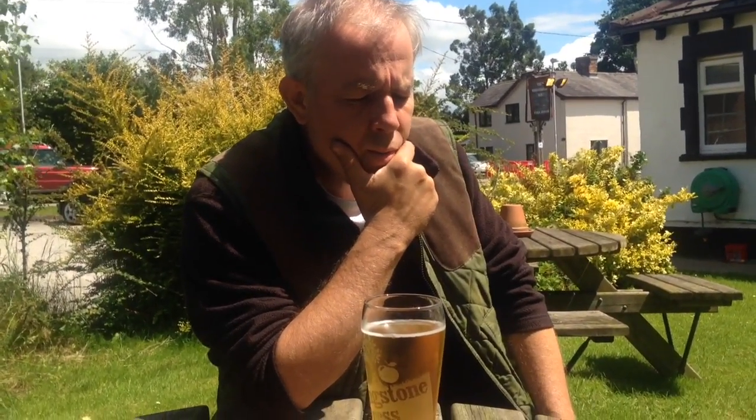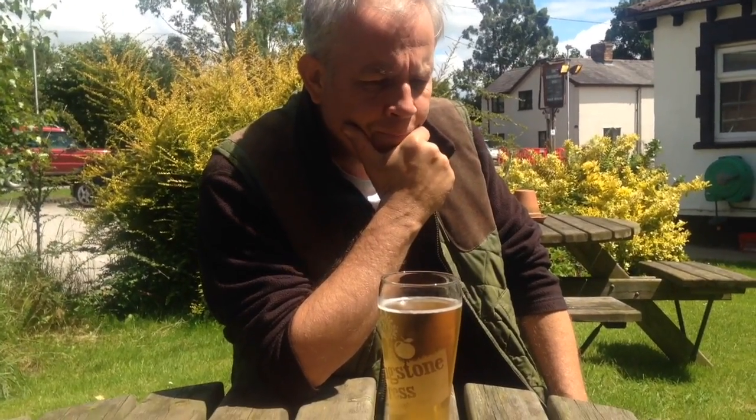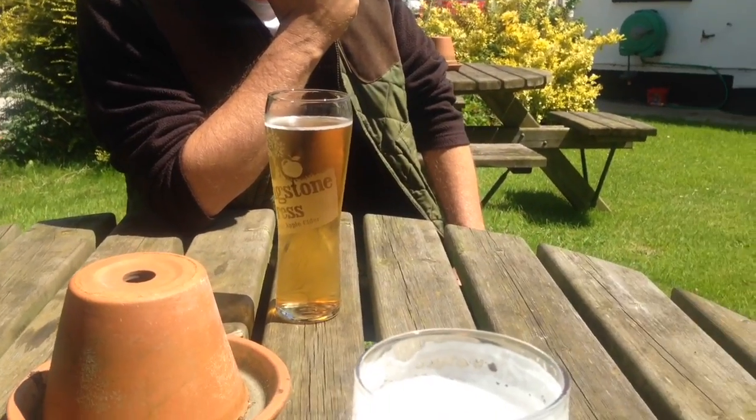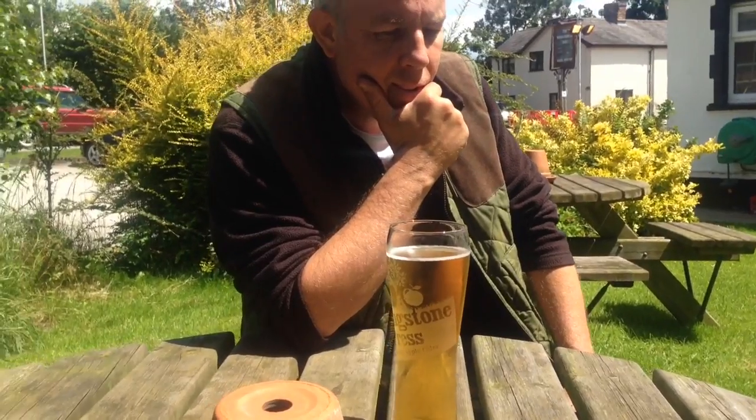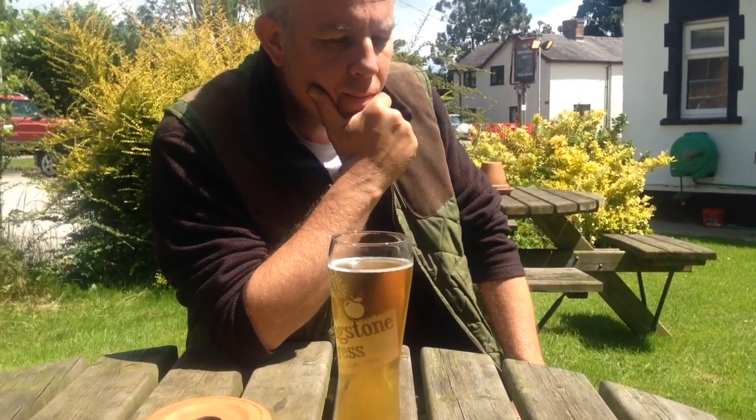Oh, which ones? The ones on the Gowy? On the Gowy and that? Yeah. Well, I've been looking at ones even higher up the Gowy, and at the mouth of the Gowy as well.